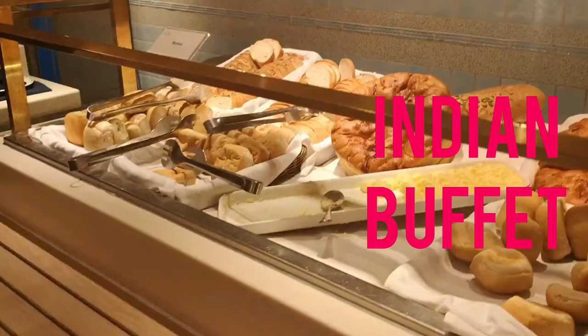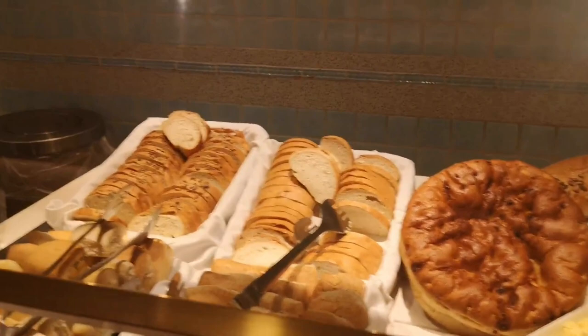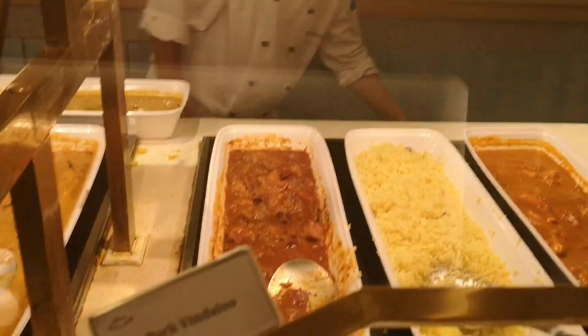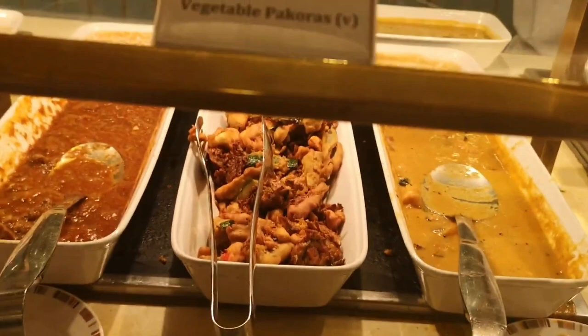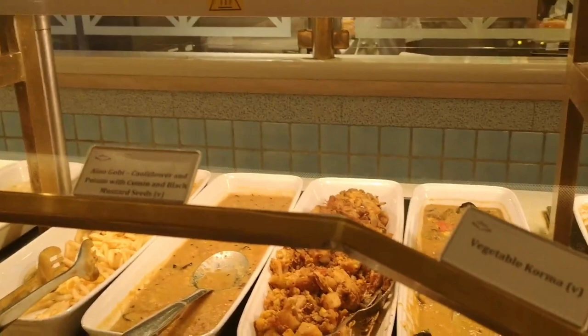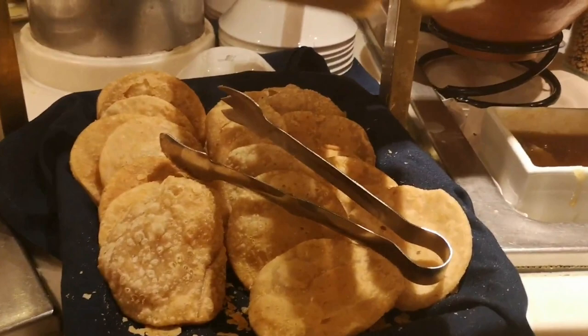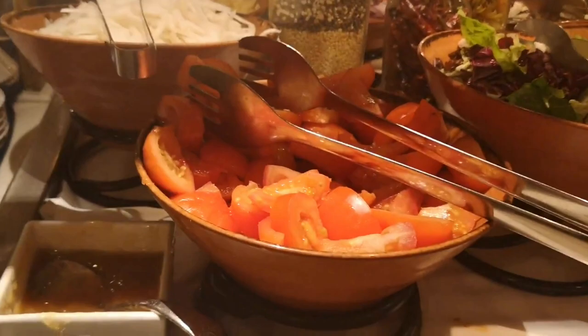There you are. All the different breads. Lots of different curry choices, and they've always got a couple of vegetarian choices as well. Got chips, samosas. Sorry, we've got a salad bar there. Chickpea salad, different parathas and breads, loads of salad there.